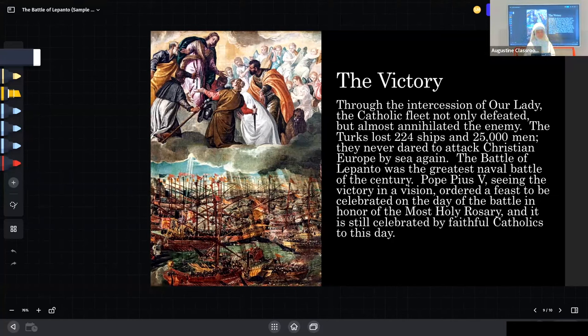However, does anyone know the aftermath? Because usually when you look at a battle, you skip the victory and you just look at the aftermath. Does anyone know the actual aftermath of the Battle of Lepanto? What happened after?